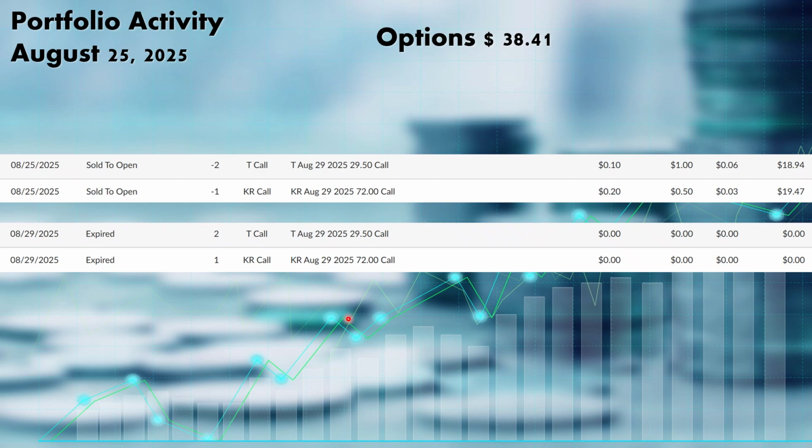And right into options. We did have a little bit better options contracts luck this week. Two different contracts. We had $38.41 in total options premium received, and we received those funds from a couple different contracts. First up, both of these are covered calls.